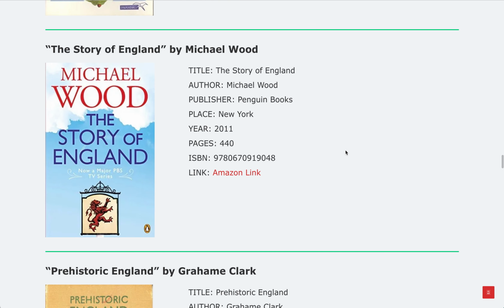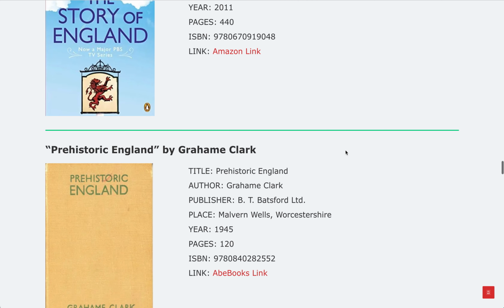The Story of England by Michael Wood was a cool book. I really enjoyed reading this book as well, although it does not just cover the Anglo-Saxons. It's a sweeping narrative of Britain from its origins, a la Winston Churchill, all the way until the modern age. But the beginning, the treatment of the Anglo-Saxons in this book is actually pretty nifty, I would say.